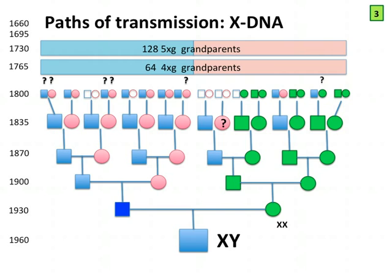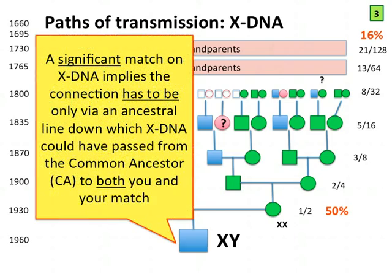And so what we see is an unusual pattern for atDNA inheritance. And atDNA can only have come from certain ancestors. And those certain ancestors, it allows us to reduce the number of candidates if there is a substantial match on the X chromosome. And it can reduce it to even up to 16%, which is really quite significant.